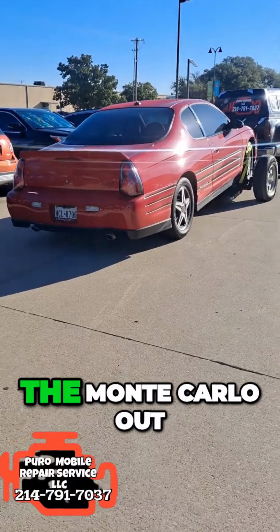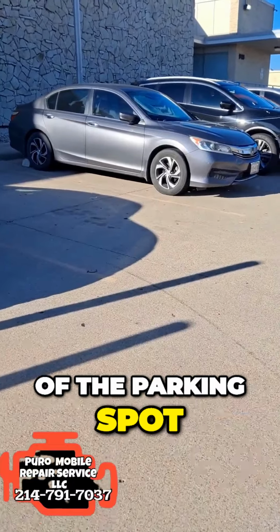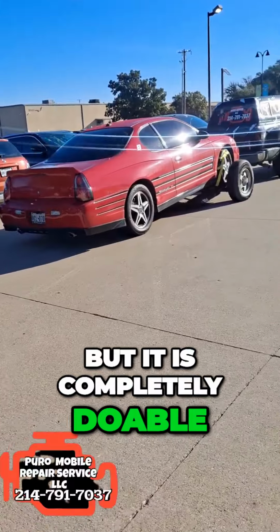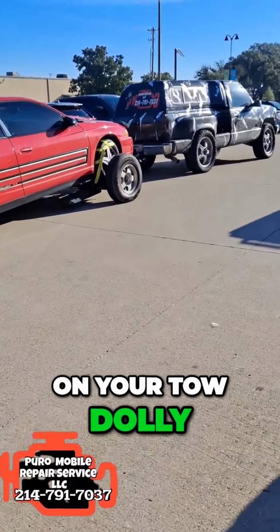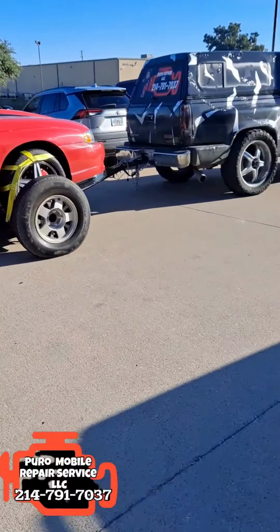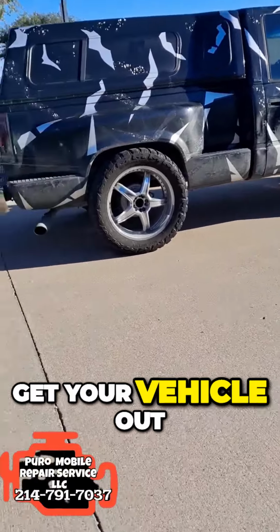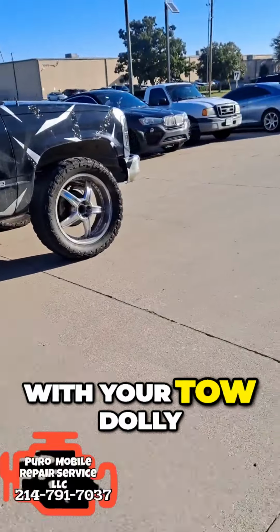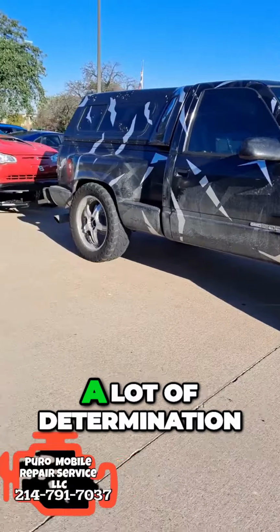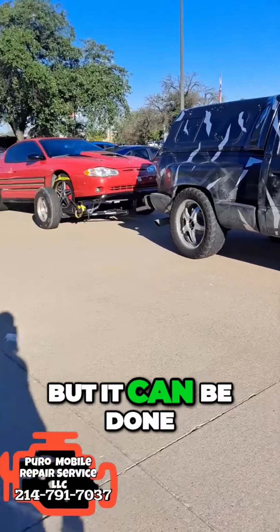So we did get the Monte Carlo out of the parking spot. It was tough, but it is completely doable on your tow dolly. So if you ever wondered if you can get your vehicle out of a parking spot with your tow dolly, you most certainly can. It's just going to take a lot of determination, but it can be done.